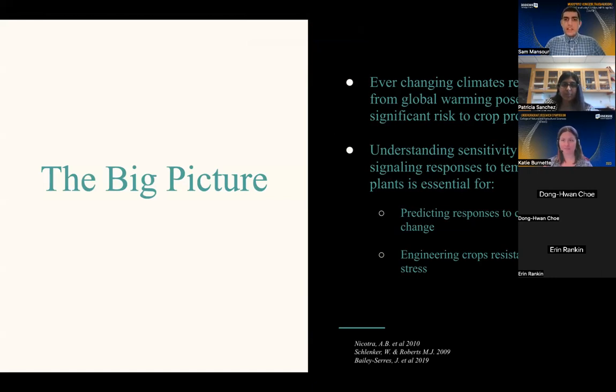This is posing a significant risk to crop productivity, especially since a lot of our staple crops are based on these climates that have been relatively stable for the past few hundred or thousand years. So we're facing this event wherein our climate is changing too rapidly for our food sources to adapt. And we need to understand plant temperature sensitivity and signaling responses so that we can actually predict how they're going to respond to these changing climates.